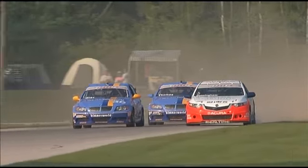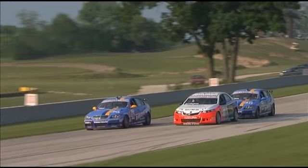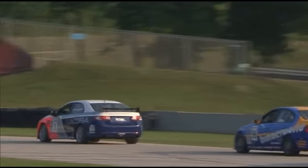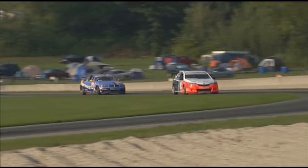They are still side by side. Petey dropping the left side tires into the gravel over the exit curb, and coming with him, giving him a little shove, is Seth Thomas. That caused Petey to lock up the brakes, but boy, got him through that corner in a hurry, Tom. I don't think Seth Thomas realized exactly what he was doing there.